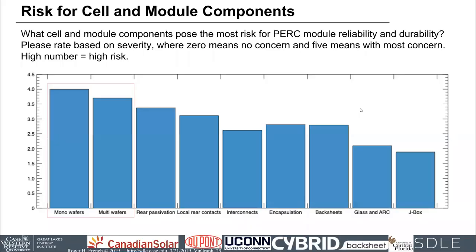So the first question was about risk for the individual cell and module components. And so a list was given of some of the different components of the actual cells as well as the modules themselves. And it looked like in this case, the highest scores went towards the wafers. So I think some people had some concerns about light-induced degradation and LeTID. So it seems like those two were the primary ones that garnered the most concern in terms of risk, with some of the other ones following up in terms of passivation and the rear contact. Next slide.